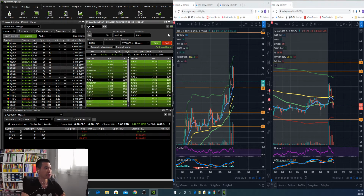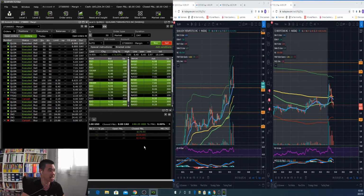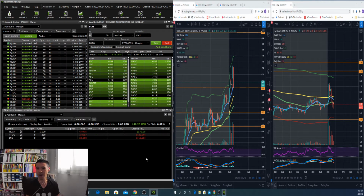I'm selling here. So 18 cents profit there. So I'm going to wait. So that's what I'm looking for. That was a quick bottom bounce. It hit 680, which was the line that we're looking for. I bought at 680 and I sold at 698, so that's 18 cents of profit.